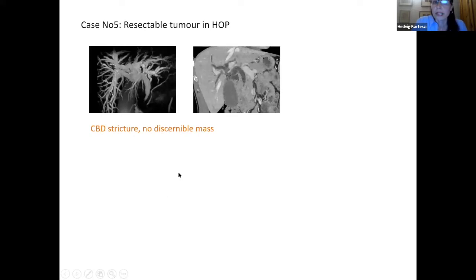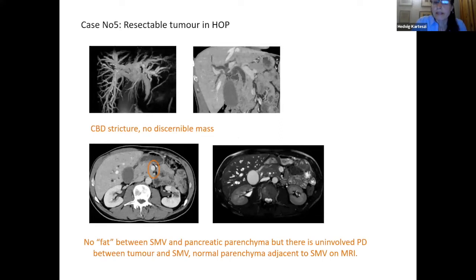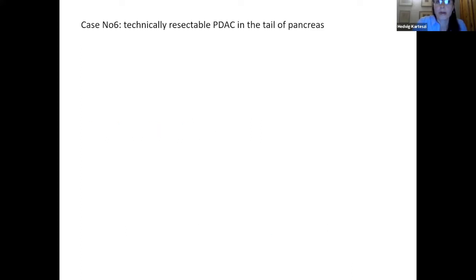This case is a bit more complicated. There is again single duct dilatation, no obvious mass in the head of pancreas. But this is a patient who has very little fat around the peripancreatic vessels. Basically, the pancreatic parenchyma is in contact with the SMV and also with the SMA. In this case, it helps that the normal caliber pancreatic duct is seen between the stricture and the vessels. And again, MRI can help because there is very normal parenchyma in this region. So again, this tumor can be categorized as a resectable tumor in the head of pancreas.